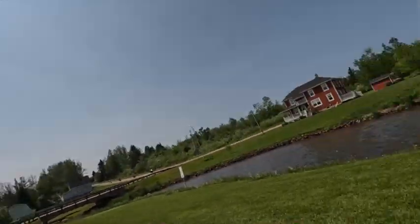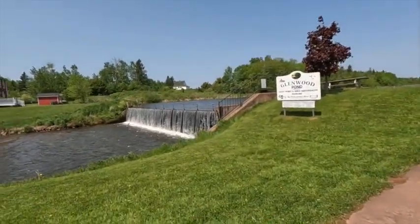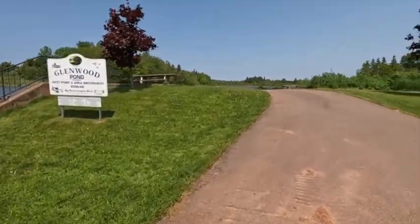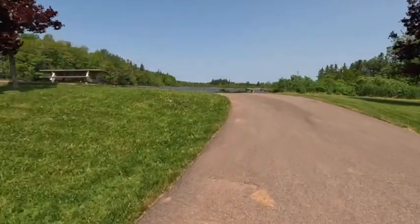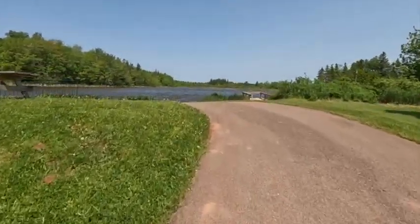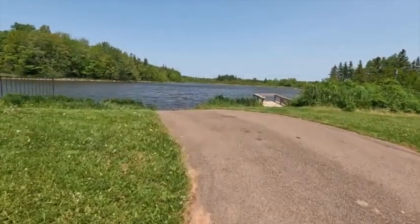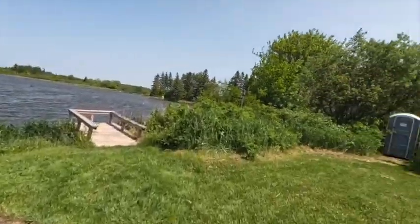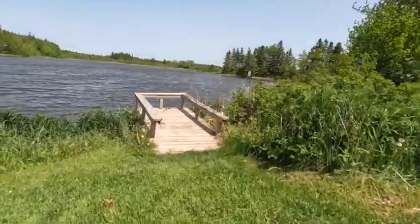Glasses on because it's a little bright. We had a rain warning this morning and now not a cloud in the sky. But we find ourselves at Glenwood Pond. Very cool. It's a very cool spot. Figured there's no harm in taking a peek, right? Windy up here, sorry guys. Porta potty in case you need facilities.